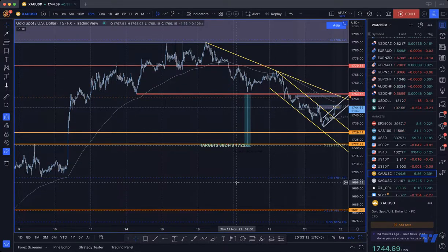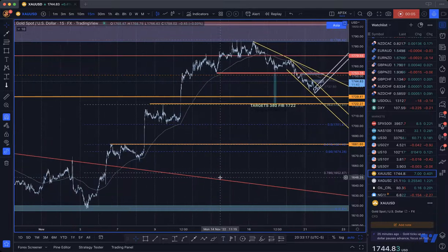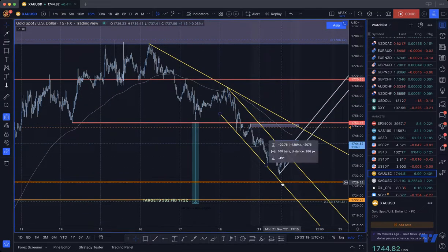What's up, everyone? Let's take a look at gold, since a lot of people are asking in our Telegram channel and thanking us for this short and taking profit today, waiting for the pullback to resell. Let's analyze what we can do, where to resell from, and the risks associated with that.